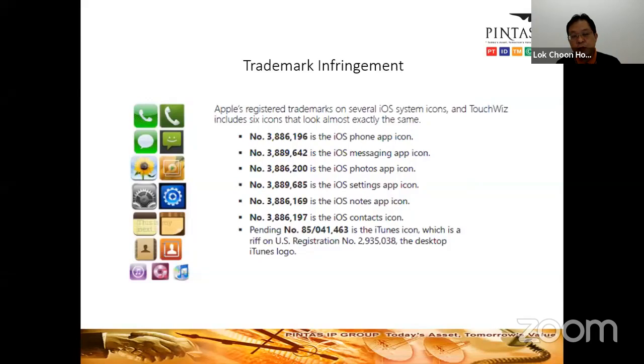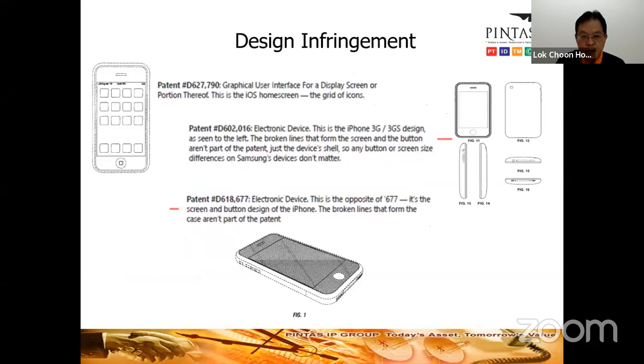First, Apple alleged that Samsung copied the trademark which Apple has registered. These trademarks involve the Apple iOS icon. So the icons that you can see on the screen, which we have taken for granted, were actually trademarked by Apple. And when Samsung started its smartphones, Samsung actually copied those icons very similar to the original iOS icons. Therefore, one of the causes of action was for trademark infringement.